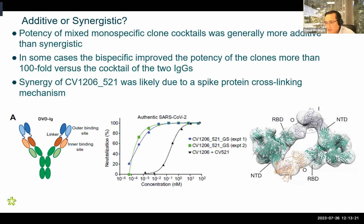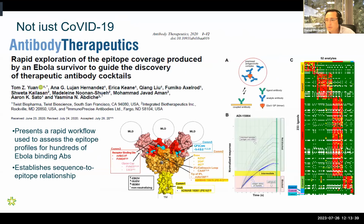So this set of clones was actually one of the NTD binders and an RBD binder, and it would cross-link across two neighboring spike monomers and lock the SARS-CoV-2 spike protein into an extremely inactive conformation. So this was a pretty cool application of that.